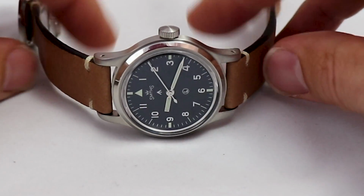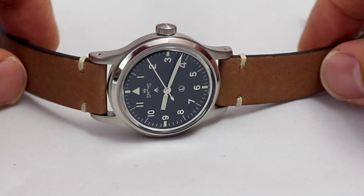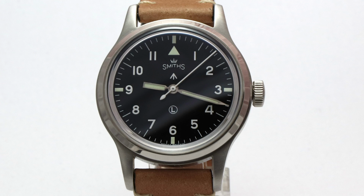The originals came with plexi, of course, but we live in modern times, and so why not choose this sapphire? And one word to the hour hand. Why is this thing so short?